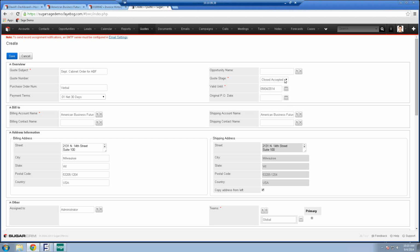The quote stage is very important. You can make it a draft order quote, which means it's just in the system as a quote and nothing else. You can have it in all these other stages: negotiation, delivered, on hold, confirmed, closed, accepted. These are definable by you. These just happen to be the ones in the system right now. Closed accepted means it's become an actual sales order, and that's what our integration uses to say, hey, I'm going to send this into Sage 100.